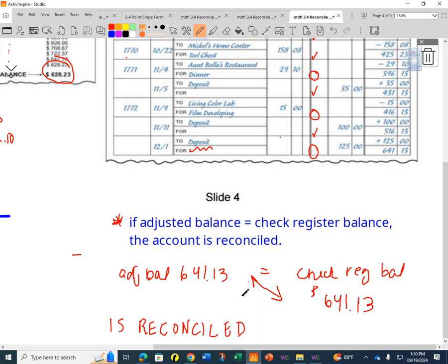When they ask you to reconcile your account, you're comparing your register balance to your adjusted statement balance. Reconciled. R-E-C-O-N. Oh, I spelled it wrong. No, I didn't. Is reconciled. Any questions?